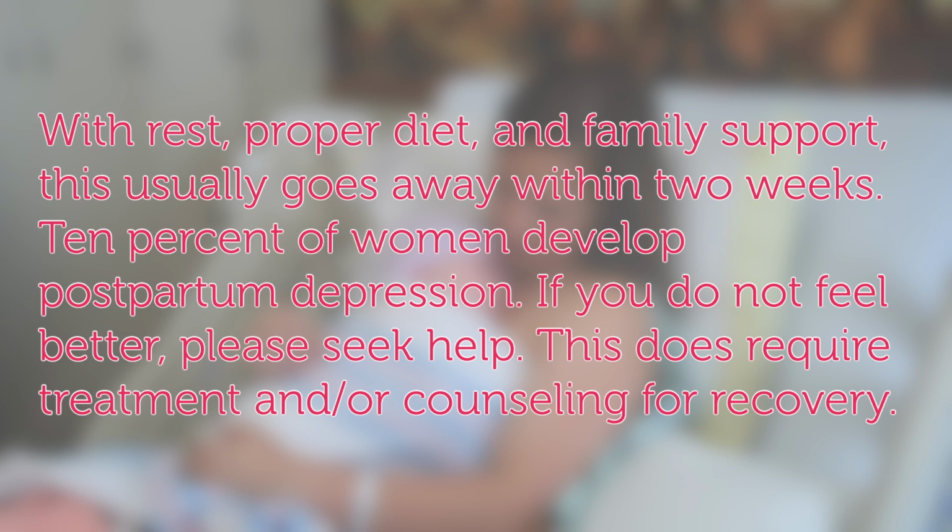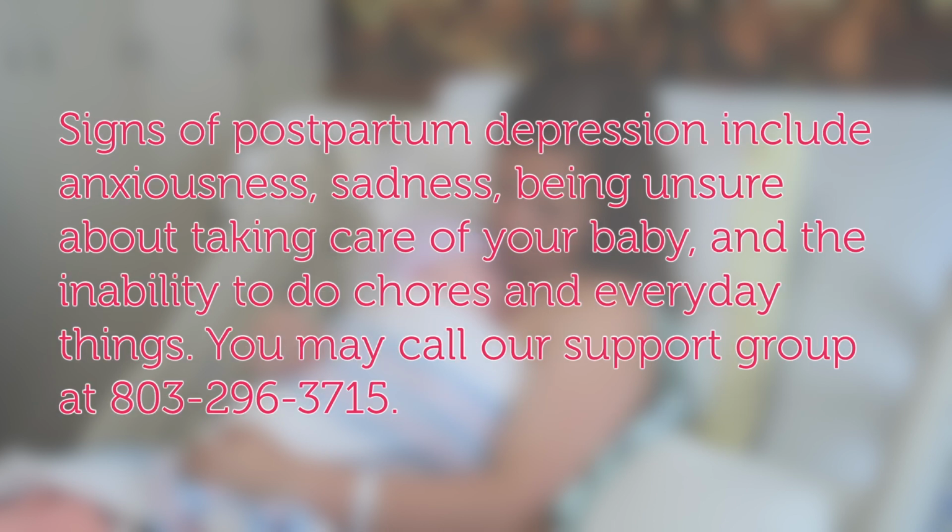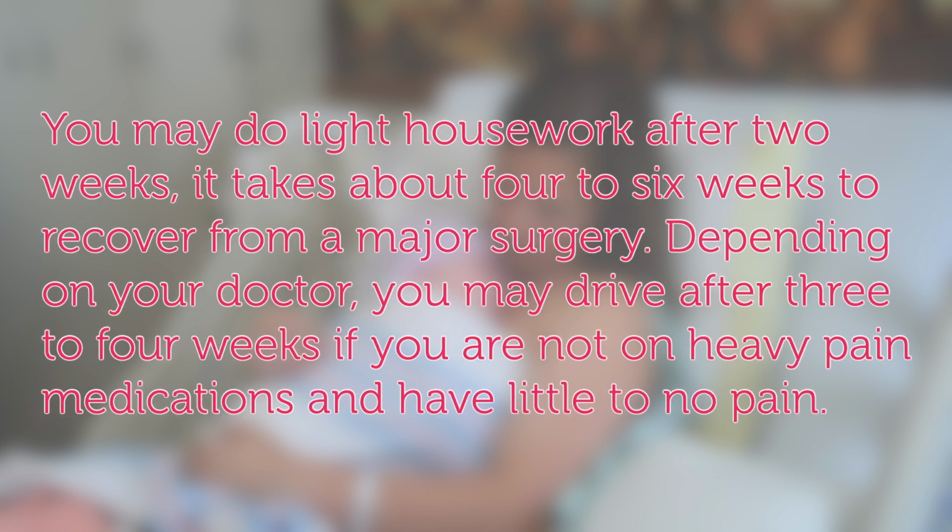10% of women develop postpartum depression. If you do not feel better, please seek help. This does require treatment and/or counseling for recovery. Signs of postpartum depression include anxiousness, sadness, being unsure about taking care of your baby, and the inability to do chores and everyday things. You may call our support group at 803-296-3715.